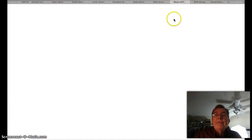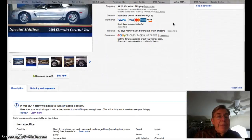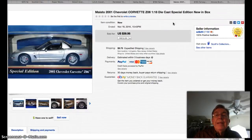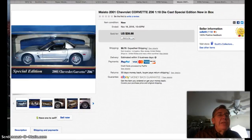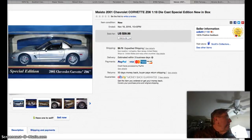I bought several of these scale model cars at a high-end consignment store here in Jersey. I paid $10 for the Corvette. I paid $16 for some other ones. And then later on, I went back to the store at the end of the month. I bought a couple more BMWs at half price. But this one sold right away for $39.98, no questions asked, plus $10 shipping. And we paid $10 for it.